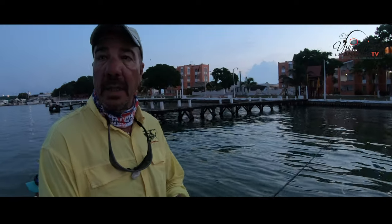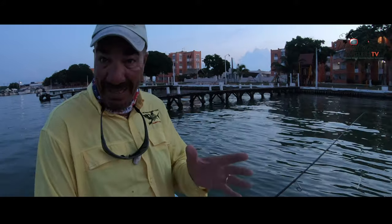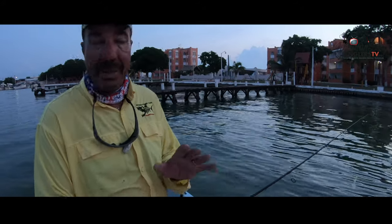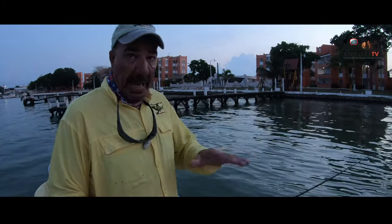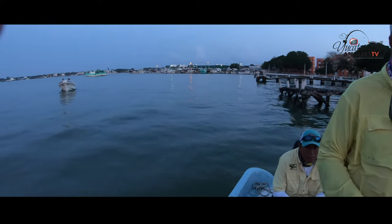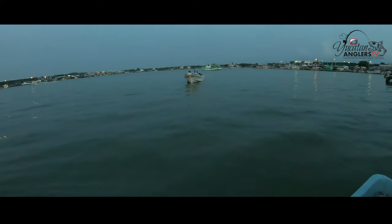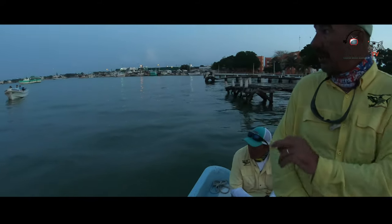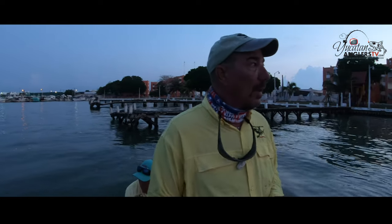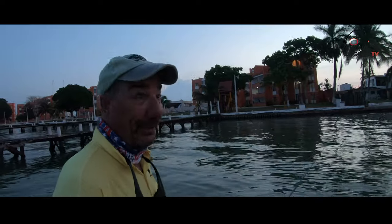Folks, we're here in the marina area of Progreso. We fish here quite often because this is our base of operations. In this little shallow 4 feet of water in this little bay is really awesome for tarpon. There's lots and lots of tarpon that just lay in here. We have a couple other spots we're gonna try this morning as well, but Alvaro and myself are gonna give it our best shot to see if we can get a big one on. Y'all stay tuned.